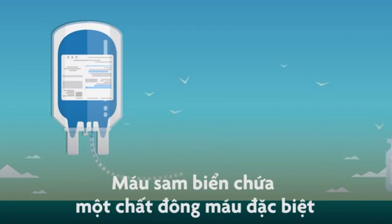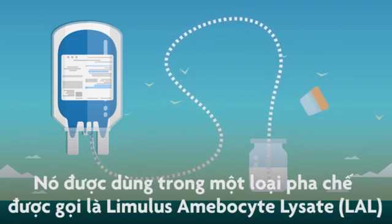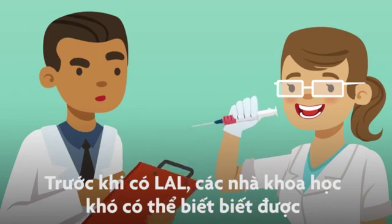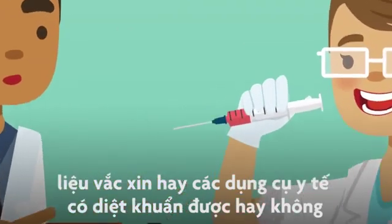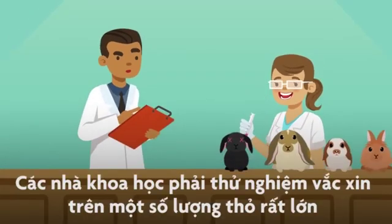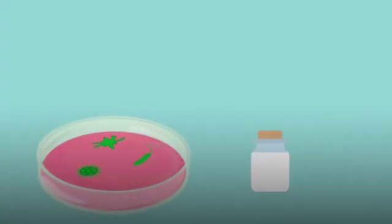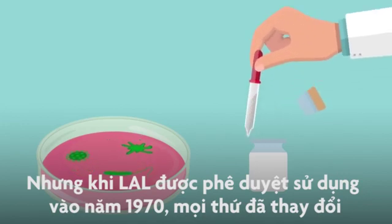The blood contains a special clotting agent. It's used to make a concoction called limulus amoebocyte lysate, or LAL. Before LAL, scientists had no easy way of knowing whether a vaccine or medical tool was contaminated with bacteria, like E. coli or Salmonella. Scientists would inject vaccines into huge numbers of rabbits and then basically wait for symptoms to show up. But when LAL was approved for use in 1970, it changed everything.